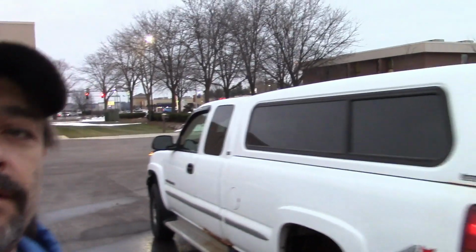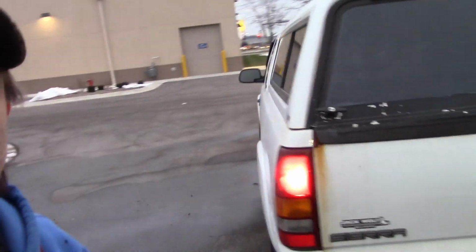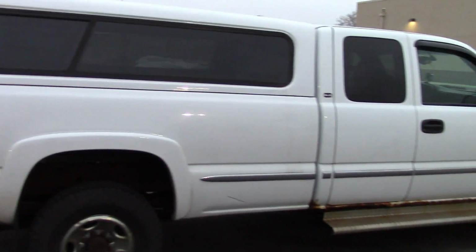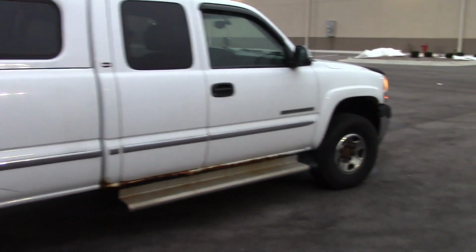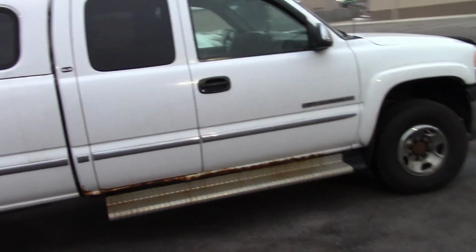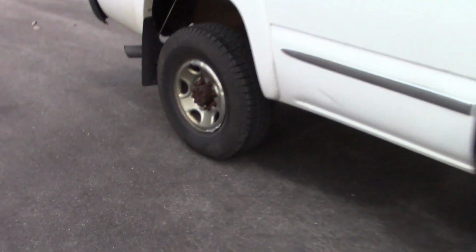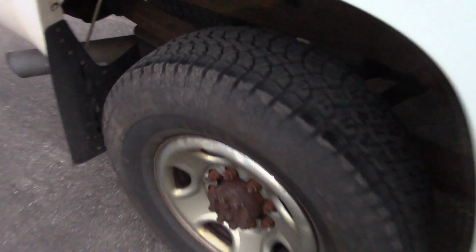Yeah, buddy. Look what I got. Oh, yes indeed. Just look on to that. Got good meat on it. This tire seems to have a little bit of a slow leak in it, but these are like brand new tires.